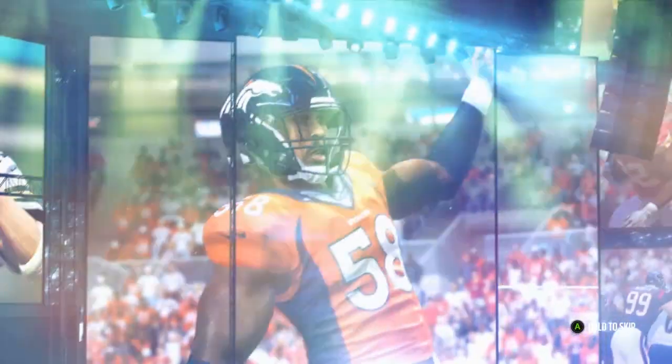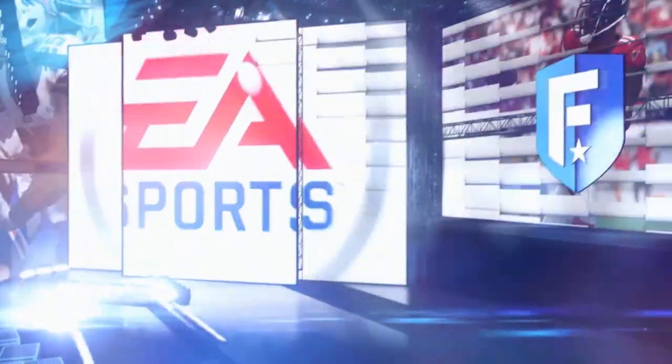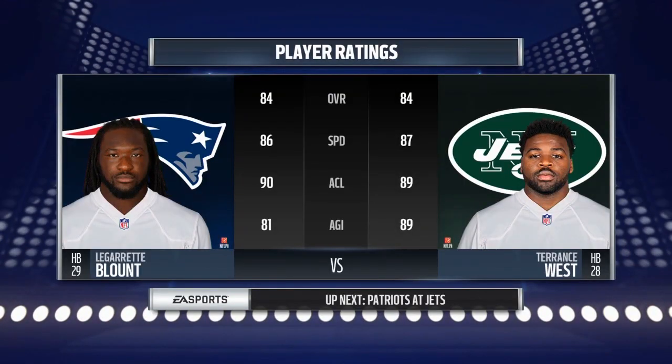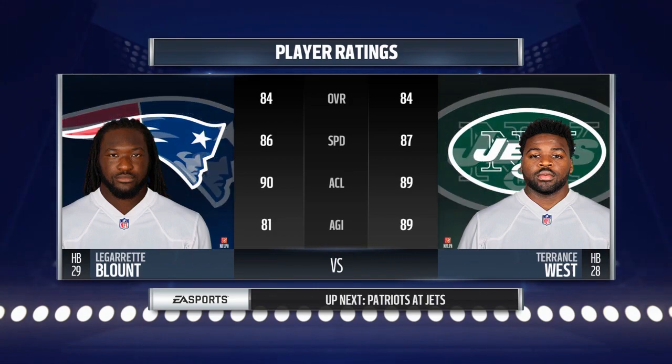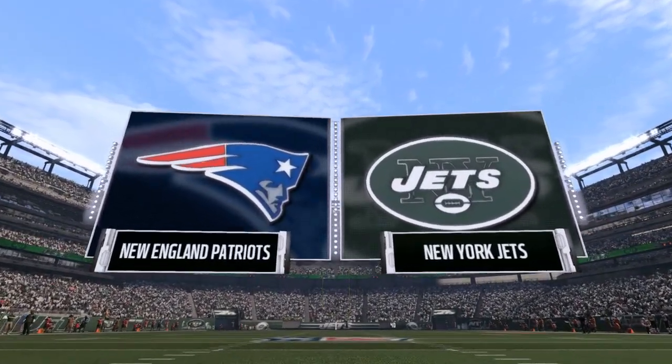Everyone, I'm Larry Ridley. Welcome to the NFL on EA Sports. Opening week in the NFL is an exciting time for everybody, including these two teams here today. It's the Patriots going up against the Jets. The opening kick of the new season is straight ahead as we turn it over to our broadcast duo of Brandon Gaudin and Charles Davis.